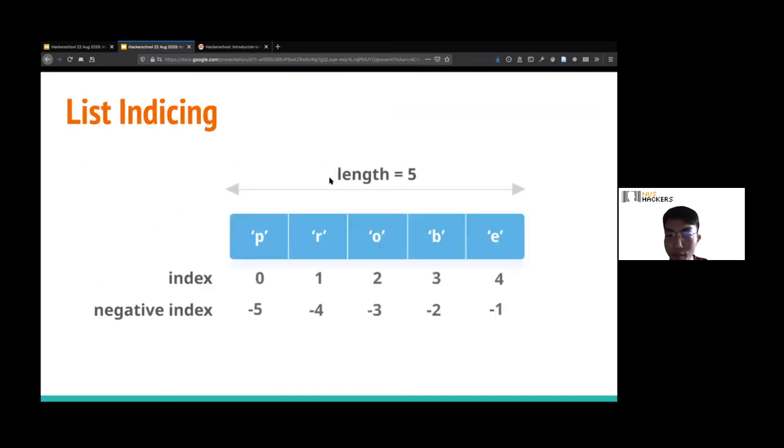Next we have this diagram to explain. Here we have a list of five letters, P-R-O-B-E. The index for the first element is 0, and the last element is always length minus 1. Just remember length minus 1, because we start counting from 0, but length starts counting from 1. For negative indices, the last element is negative 1 and the first element is negative length. So when you're confused, just remember this diagram.